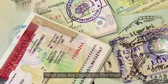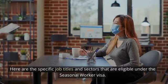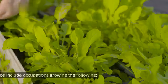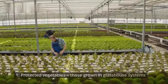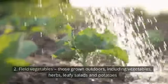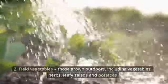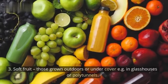What jobs are eligible for this visa? Here are the specific job titles and sectors that are eligible under the seasonal worker visa. Horticulture sector. Eligible jobs include occupations growing the following. 1. Protected vegetables, those grown in glasshouse systems. 2. Field vegetables, those grown outdoors, including vegetables, herbs, leafy salads and potatoes. 3. Soft fruit, those grown outdoors or under cover, e.g.